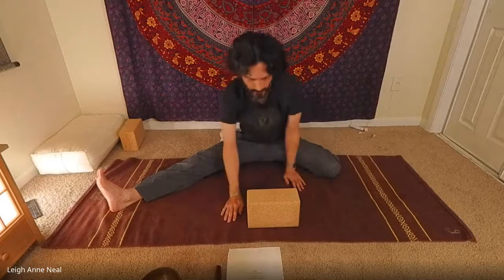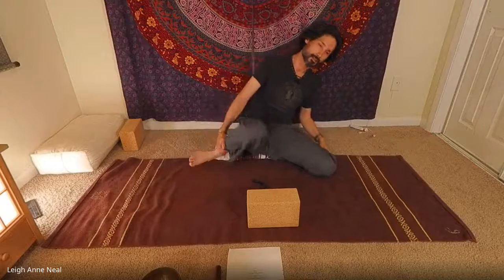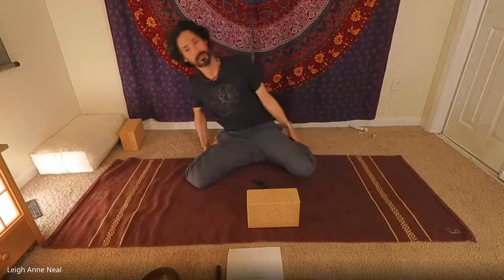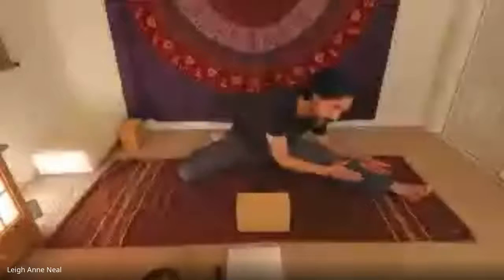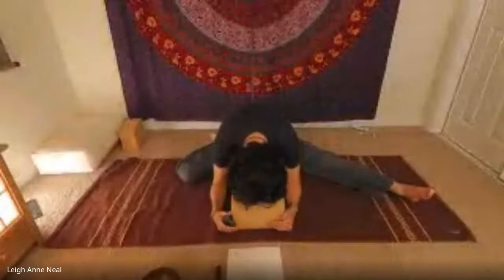All right, so let's switch sides. Okay, same idea here. Take this right leg, bend it, bring that foot alongside the hip. Take the left leg, straighten it out. And again, the really important action is the legs are pretty much as wide as they will go. So my legs pretty much can't go any wider. And then just come right down the middle and not over the straight leg. It's not that kind of a stretch.